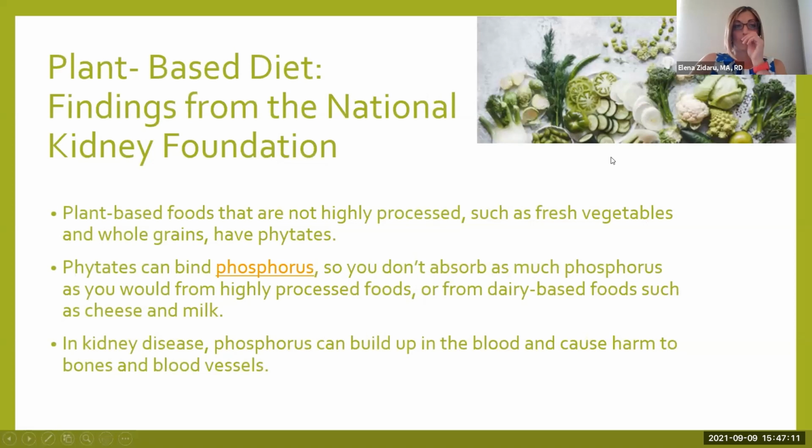So with the plant-based diet, I wanted to emphasize some findings from the National Kidney Foundation. A lot of people say a lot of healthy foods are high in phosphorus. And as we talked about last time, phosphorus can be a nutrient of concern for CKD patients. However, I mentioned last week that the naturally occurring phosphorus is usually in protein foods, but also plant-based foods like nuts, whole grains, and legumes. Those are the main plant-based phosphorus foods. And I said that kind of phosphorus is not very absorbable. We absorb just about 40% of it.